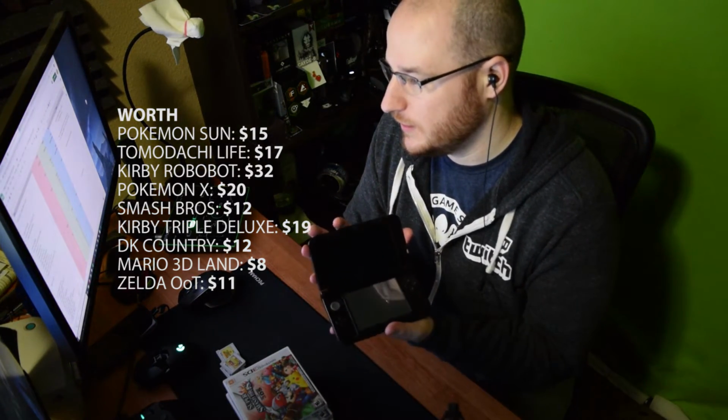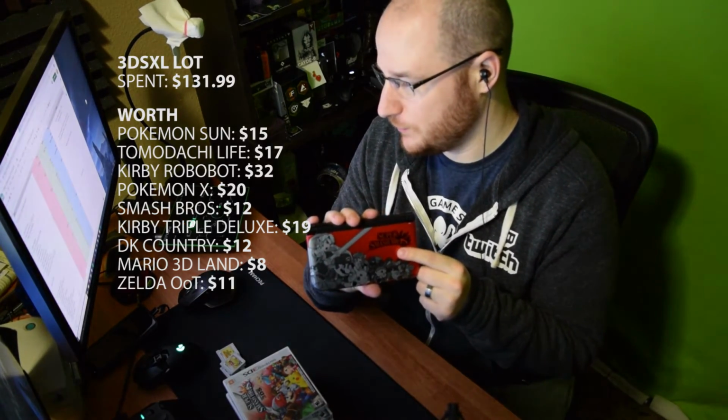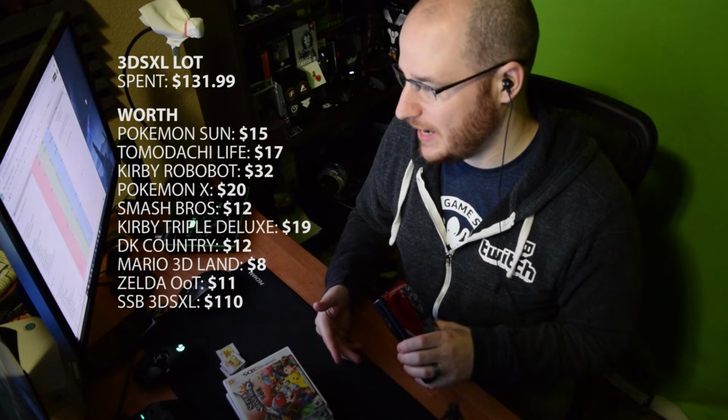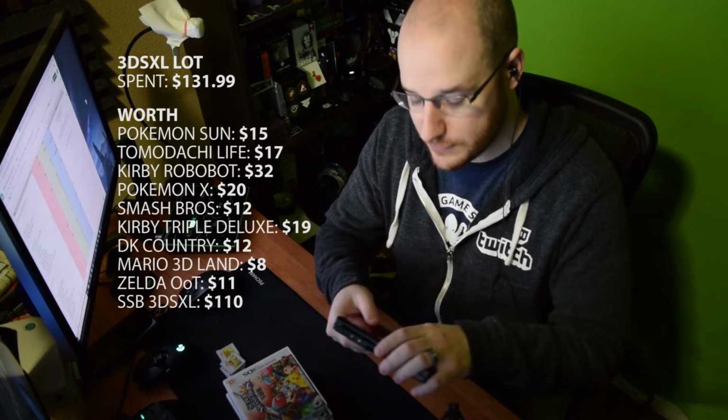I'll clean this up. So I bought this entire lot for $132 shipped. I think it was like $120 plus $12 shipping or so for all of it. This by itself is worth roughly 110 bucks. So right off the bat, we're doing pretty good. And then with all the games, it adds another 155 or so for the rest of the games.